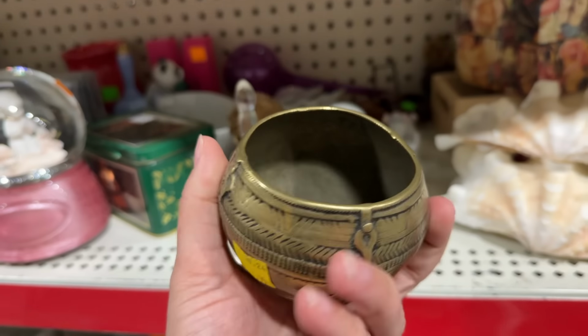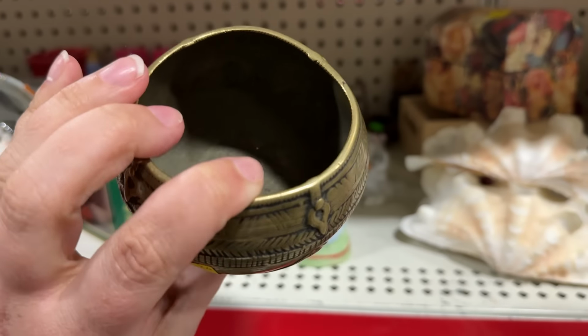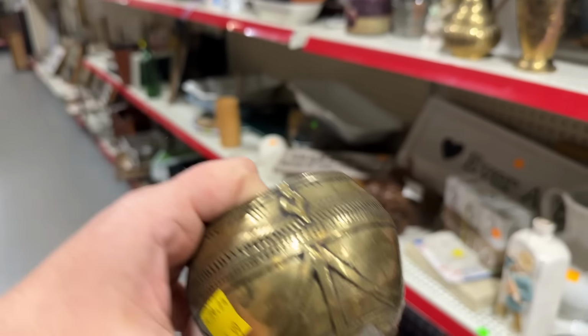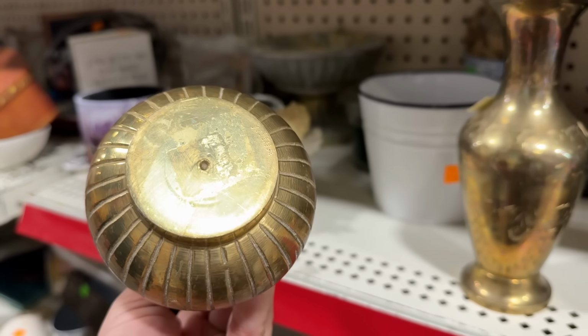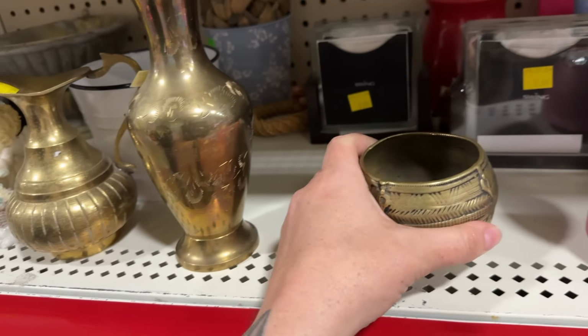Oh, this is nice. This is heavy. $4.99. That's an old kind of tribal looking brass bowl. Probably from India, I'm guessing. But it's very high quality compared to just mass produced. And this is kind of cute too. That's more mass produced. See how it says India on the bottom, kind of dotted, etched into it. This is more hand forged.